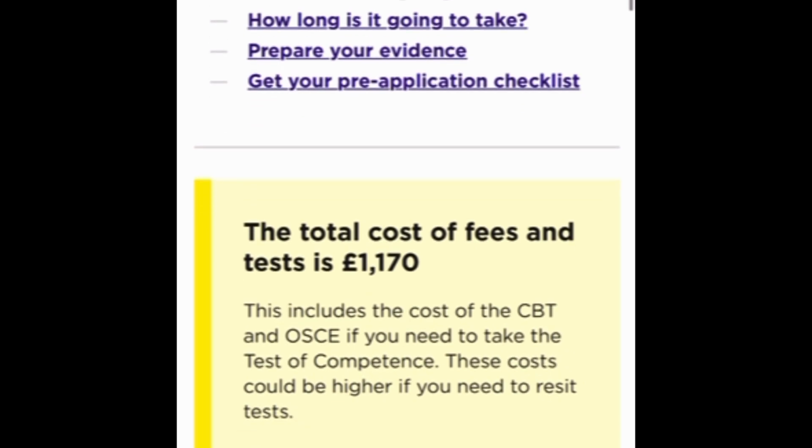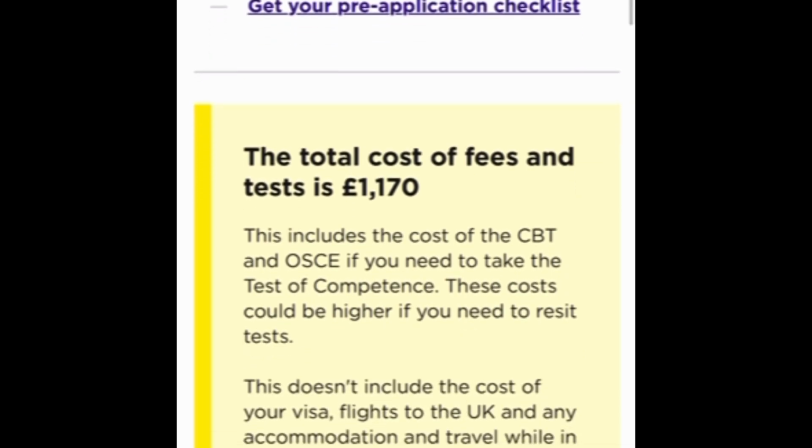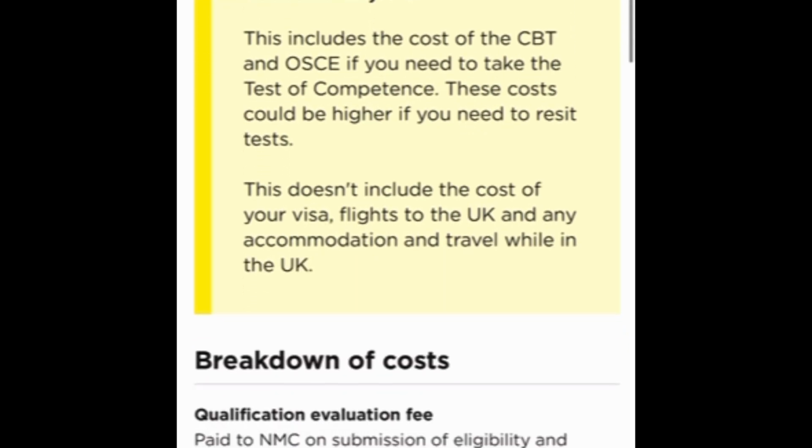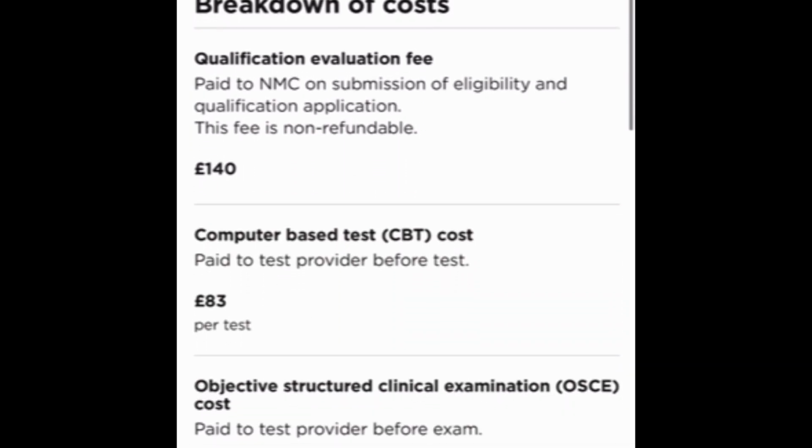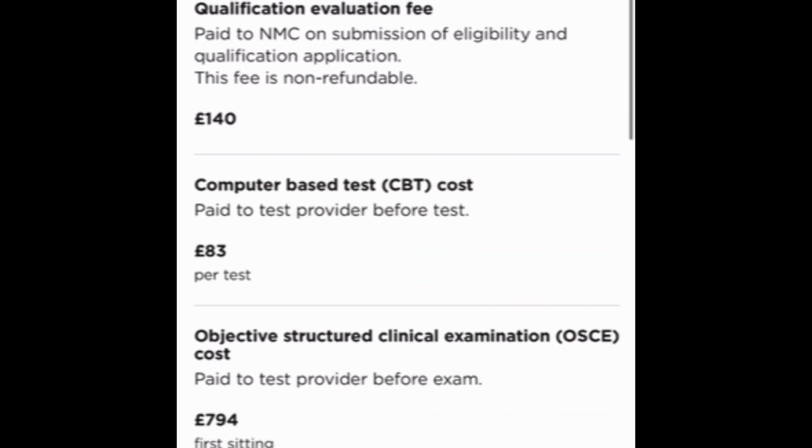So first thing, we need to see how much it is going to cost us. All right, so the total cost is £1,170, which includes your CBT and your OSCE exams. The first bit here is the evaluation fee, which is £140, and then the CBT exam fee, that is £83, and your OSCE exam.